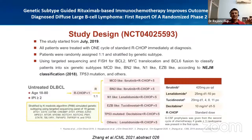disease. So if we genetically subtype and divide rituximab-based immunotherapy, this is a phase 2 study, which appeared in NGM. We subdivided on the basis of GEP into these subgroups: MCD-like subgroup, BN2, N1, EZB, this P53 mutated, and others. So we gave different drugs based upon the analysis of what can be a different outcome if we use different drugs along with the standard R-CHOP, as we had been trying earlier also. But this time we used the genetic profile of the patient and subdivided into these subgroups.